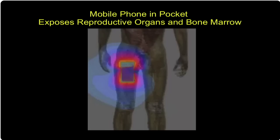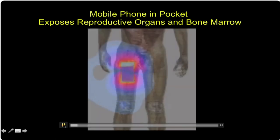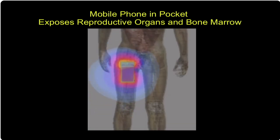Now, the next slide is going to show you something that might be of interest to students and faculty here. And that has to do with exposure to the reproductive organs. We call them the gonads. I think you say the testicles, and bone marrow. And look here at the radiation as it gets into the groin area. And that's just from having a mobile phone modeled into the pocket.